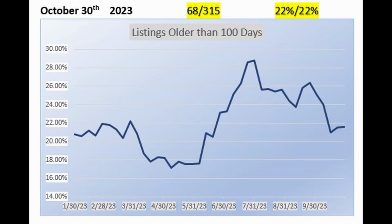And another look at listings. This is how many have been on the market for 100 days or longer. This week, 68 out of 315 listings meet that criteria. That's 22% of all listings, identical to the 22% of last week.